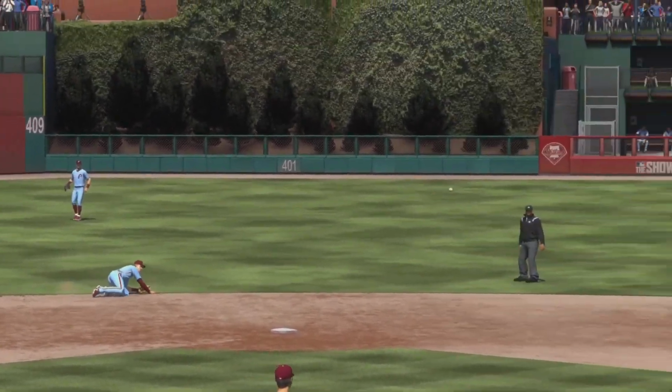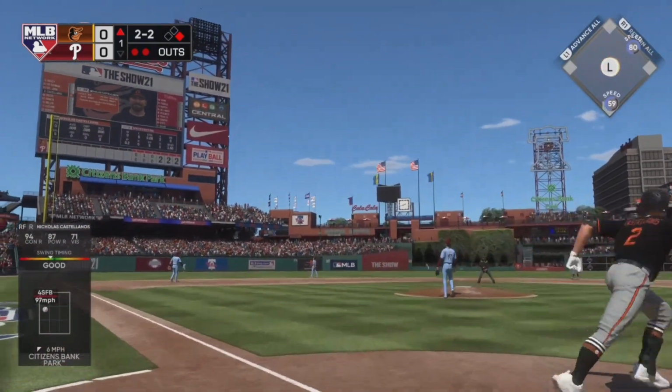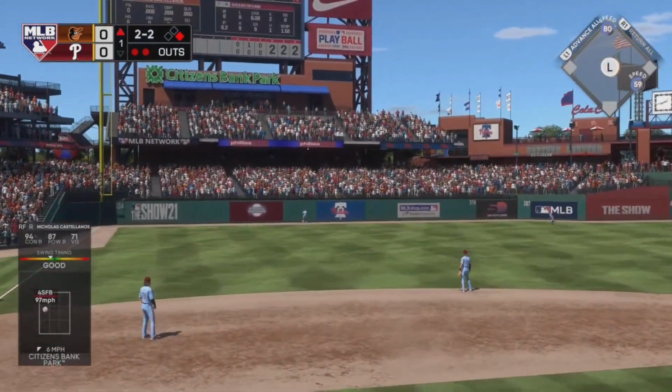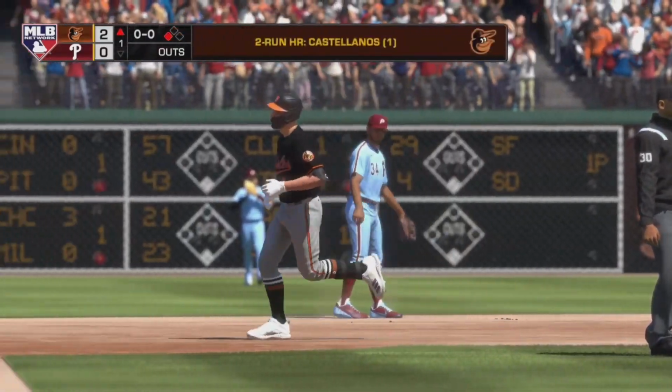He is, however, unable to make the play, and that will bring up Nick Castellanos, who lines this one nicely into left field. That one is gone. Welcome to the Orioles, Castellanos.